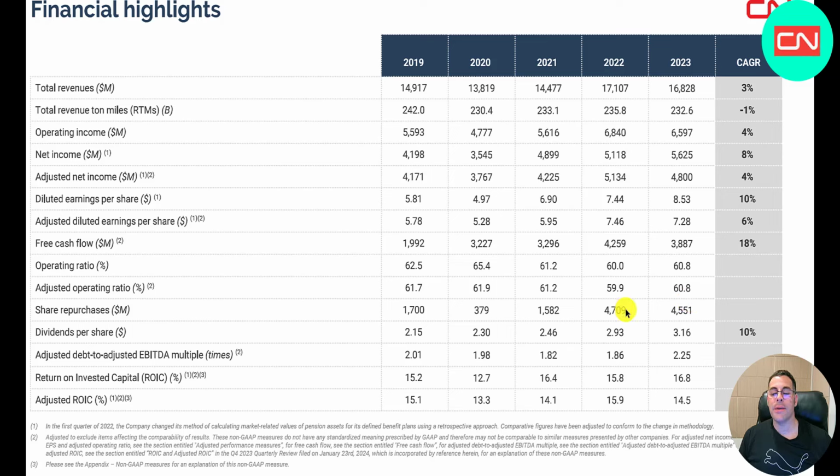Before that, 4.7 billion. They're buying back so much more stock than prior years. In 2021, it was 1.6 billion. Really low in 2020, 379 million. That was the COVID year. 1.7 billion in 2019. Their return on invested capital, 14.5%.